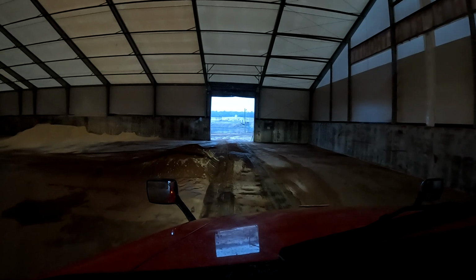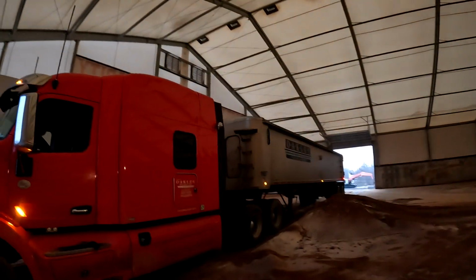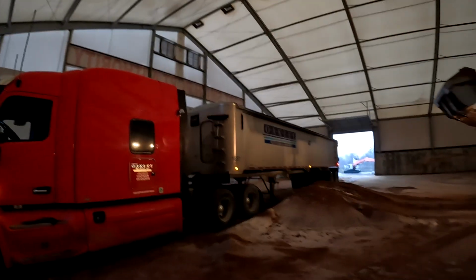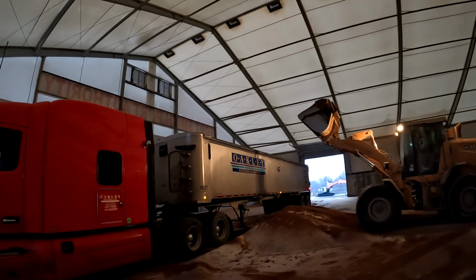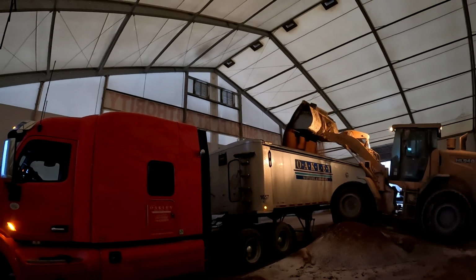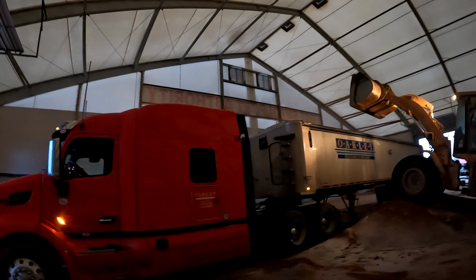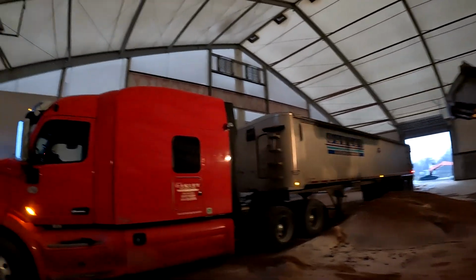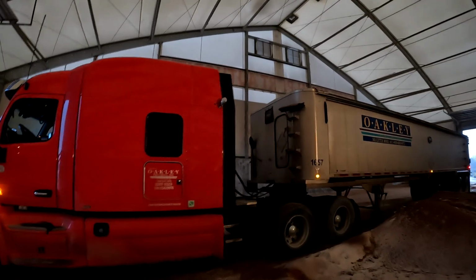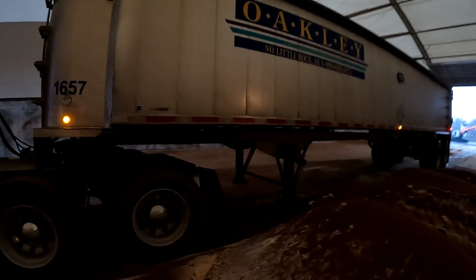All right, let me talk to this loader, make sure I understand what he wants me to do. Okay, guys, so I'm getting loaded here. Pulled into the warehouse, and there's my loader. This stuff looks really light. That's the third scoop he's put in. So I'll just have to watch my gauges, and then we'll back up and pull forward as needed to try to balance it out. But yeah, this stuff looks really light compared to what I was carrying.